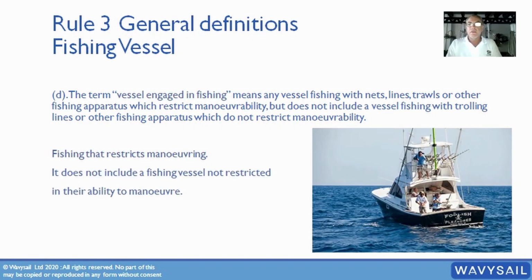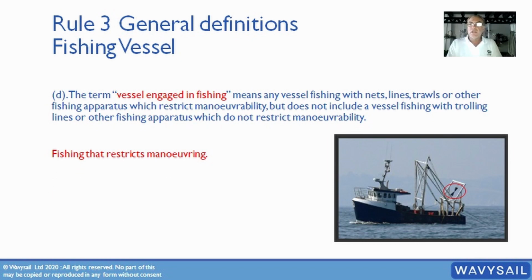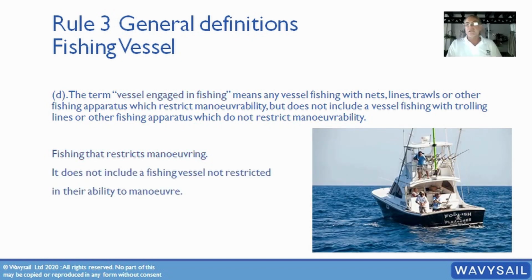So this guy, he can maneuver around no problem. He's just got some lines out and he can maneuver. This guy who's got big trawling nets out, he can't maneuver, so he falls under this rule. This big ski boat, he doesn't. He can maneuver all he wants. There's no restriction in his maneuvering. So for fishing, you must be restricted in your maneuverability.